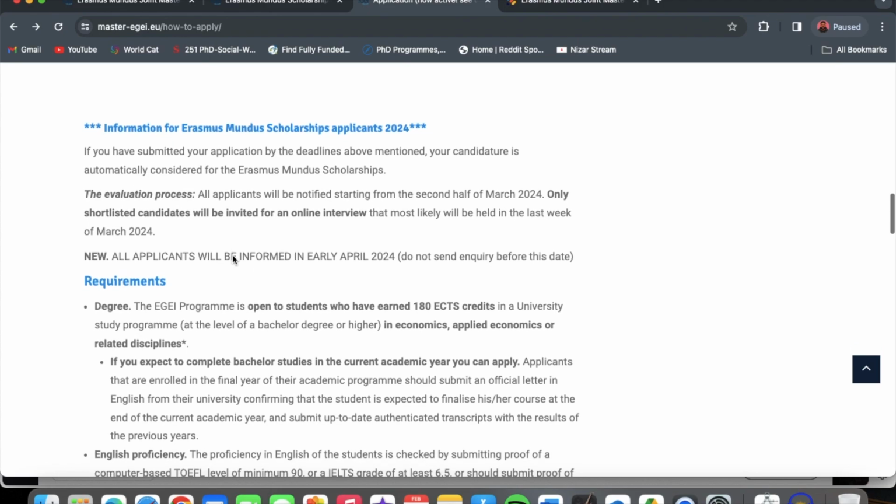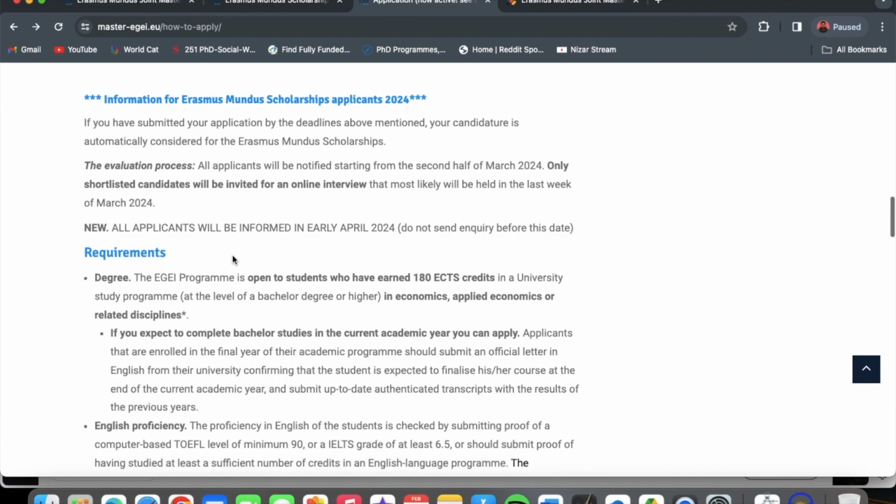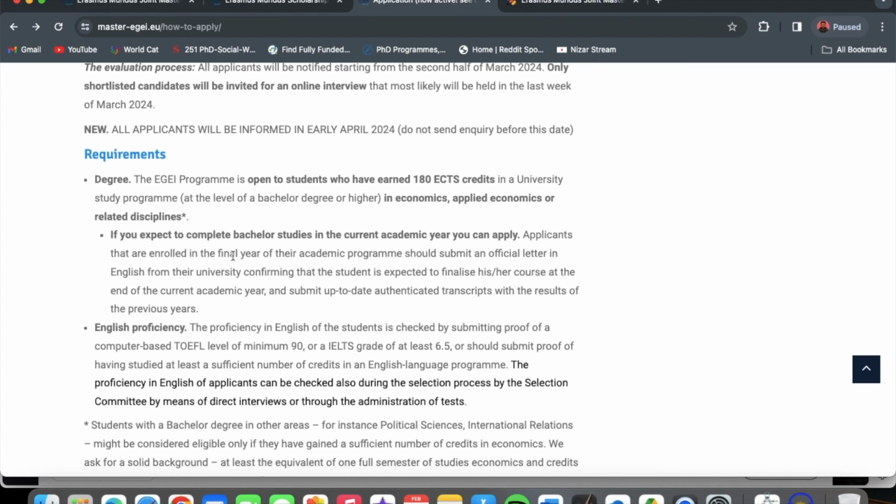If you have submitted your application by the deadlines mentioned above, your candidature is automatically considered for the Erasmus Mundus scholarship. For the evaluation process, all applicants will be notified starting from the second half of March. Only shortlisted applicants will be invited for an interview that most likely will be held in the last week of March 2024. All applicants will be informed in early April 2024. So by early April 2024, you would know whether you have been awarded an Erasmus Mundus scholarship or not. Now let's look at the requirements.